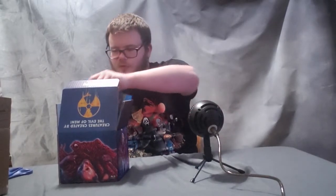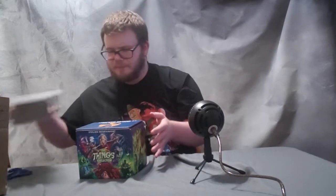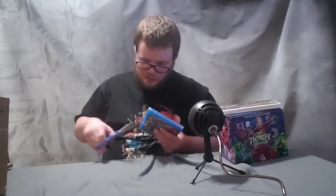There's actually enough room in here to put more movies. So if a Things 2 Blu-ray ever gets released by David, you can just put it in your set. It's a really cool box set, though. And I had also gotten two other films. So David Sterling is also currently selling a new Camp Blood film.